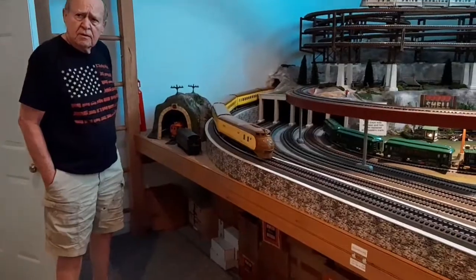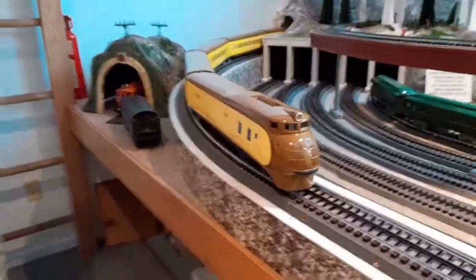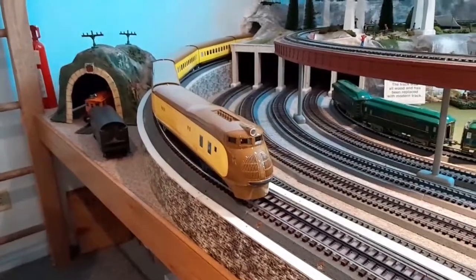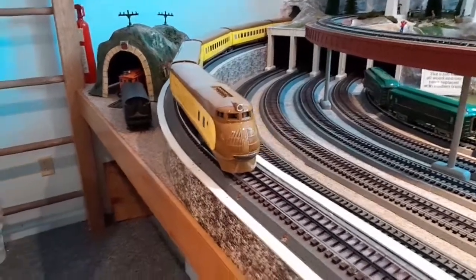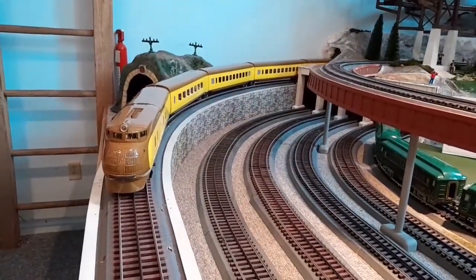Where do you see? One of John Harmon's? Oh, it's Jerry Brown. Jerry Brown? Jerry Brown. He made 25 of them. This is number 24. It's the only 5-car set he sold. Is John Harmon still alive yet?